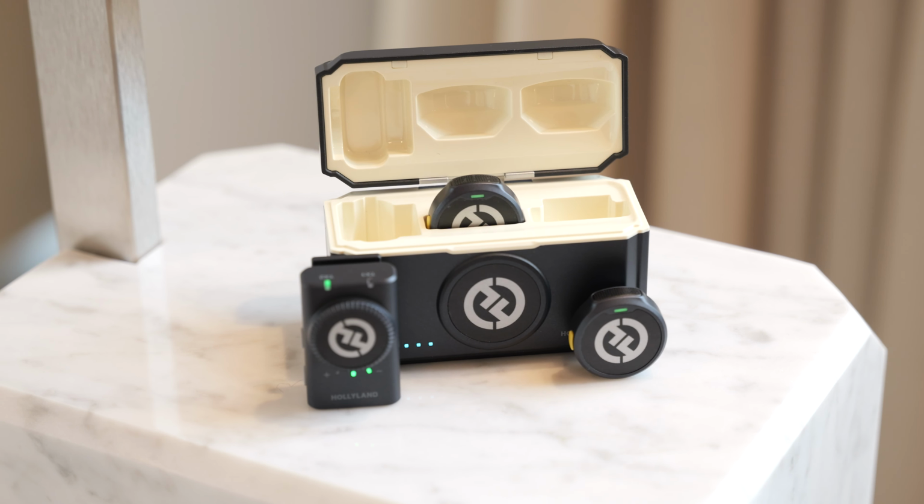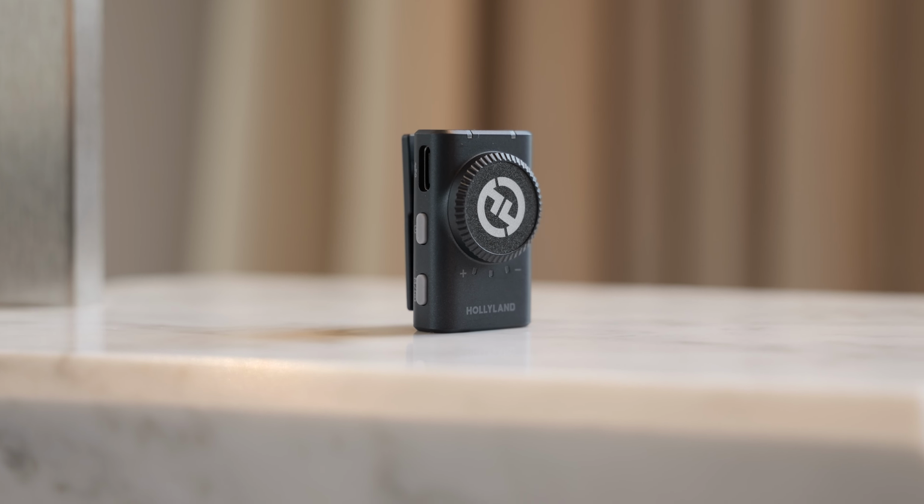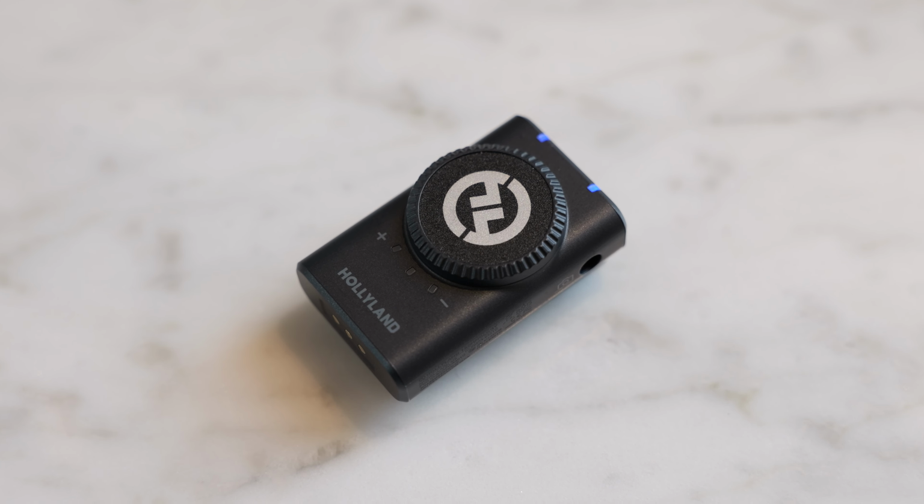Finally, the Hollyland started off really well in quieter environments. However, when we stepped outside with it into a busier environment, it became a slight disaster. The intelligent noise cancellation it has does so well, but not in a good way, as the sound is insanely muffled.